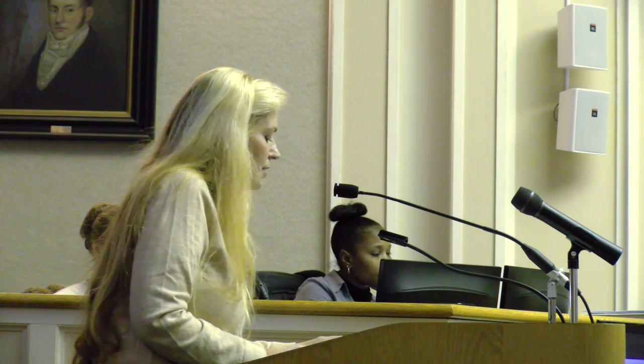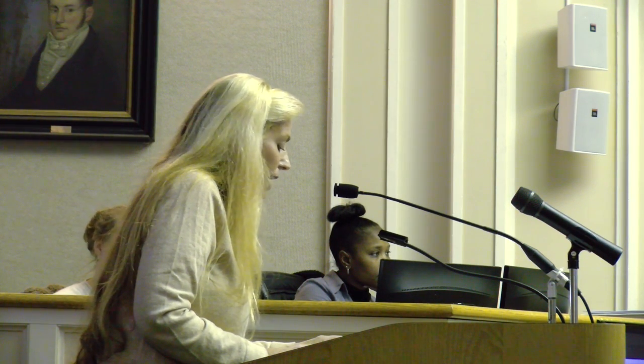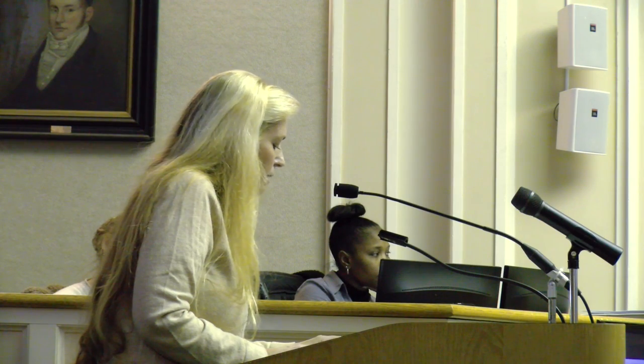The current application will harm surrounding properties and is not consistent with the surrounding area. It could potentially have an environmental impact, but we have not been provided more details in the application about certain waste and water issues, and it will have an adverse impact and already has on the neighborhood.